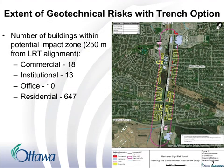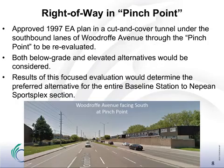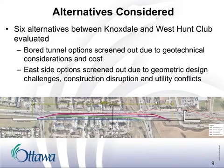If not, this could result in the settlement of homes or buildings up to 250 meters either side of the LRT alignment. A GIS-based analysis demonstrates that over 640 homes and over 40 commercial, institutional, or business buildings could be impacted. A focused evaluation through the pinch point would determine the preferred alternative for the Baseline Station to Nepean Sportsplex section. Two alternatives were screened out early in the study.